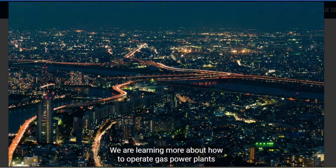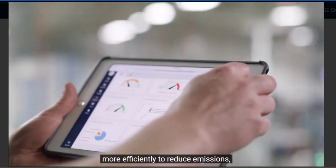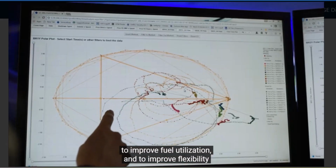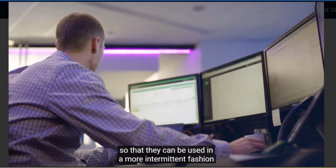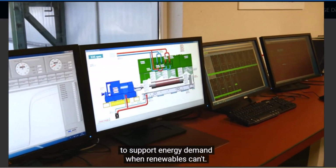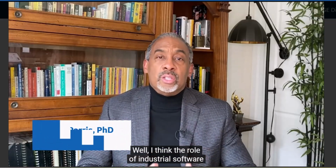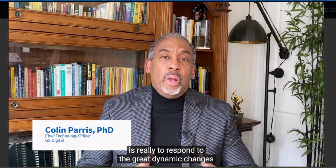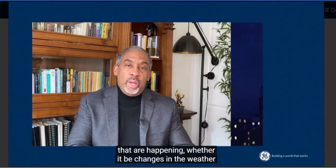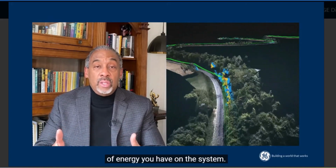We are learning more about how to operate gas power plants more efficiently to reduce emissions, to improve fuel utilization, and to improve flexibility so that they can be used in a more intermittent fashion to support energy demand when renewables can't. Well, I think the role of industrial software is really to respond to the great dynamic changes that are happening, whether it be changes in the weather or the customer demands or the actual sources of energy you have on the system.